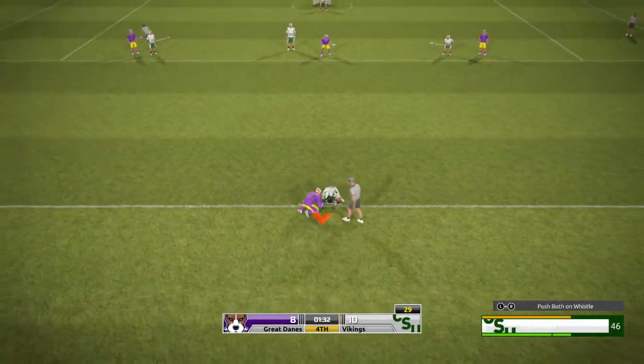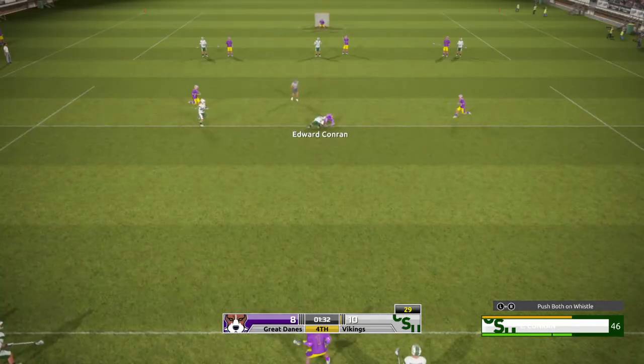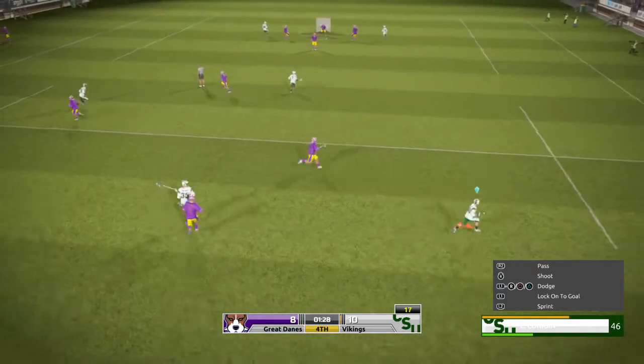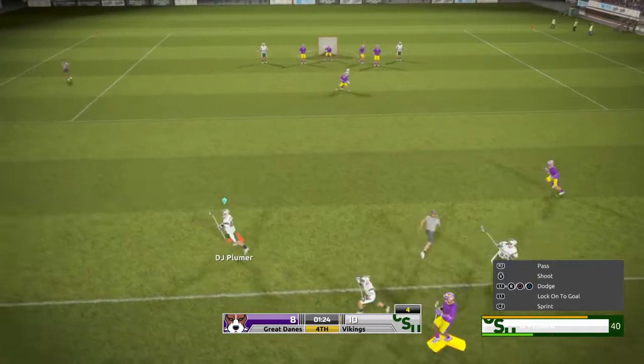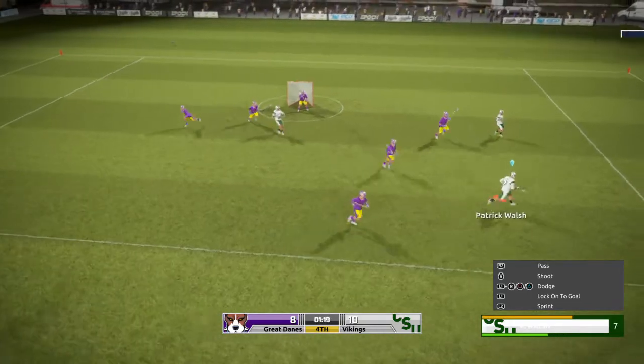Huge face-off. We got to win this face-off so as not to give them the ball with the man up. Oh, and Conran gets it. Win on the face-off. Conran comes out on top. So hopefully be able to work a little clock here. Penalty ends and there's no more man up. The penalty's over.